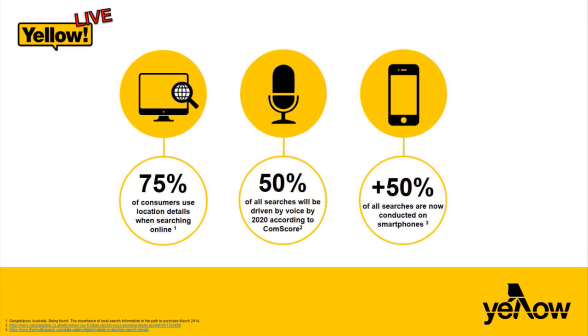Michael, tell us how we think that's going to impact hyperlocal search. Look, it sounds like it's impossible, but the reality is that we're actually ahead of that target. That's happening a lot quicker as people, I suppose, become more familiar and used to using some of those terms. Essentially, it's really about making it easier for consumers to connect with businesses. Yeah, definitely. And finally, smartphones.